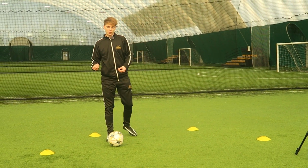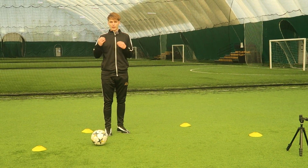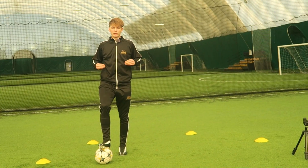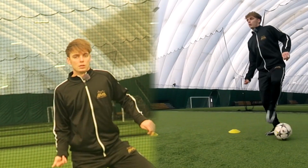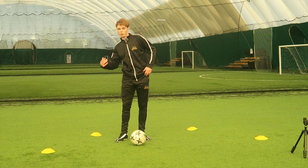So that's all on one foot, but it's getting used to having the ball around you and knowing exactly where it is. And you want to try and get it so you don't even have to look at the ball. So to start with, you want to be looking at the ball when you're doing the skill, but then you want to try and raise your head and look forward to where you don't need to look where the ball is. And you're good. So again, you want to try and practice this on both feet. So you can do one on one leg and then one on the other.